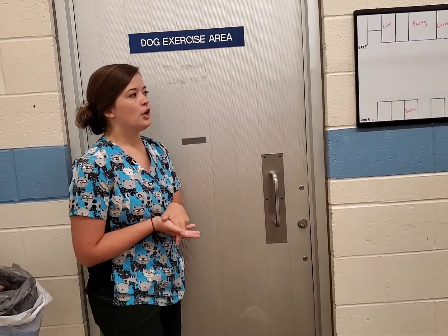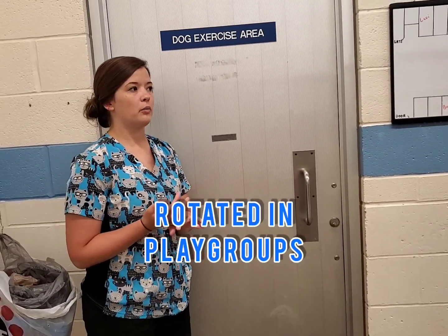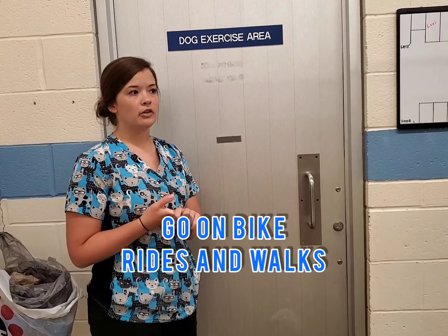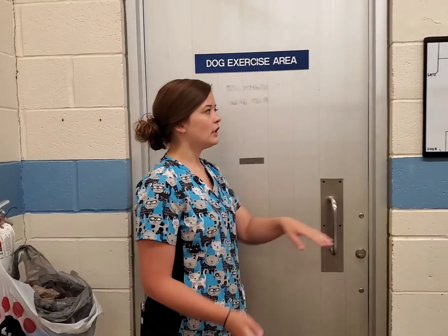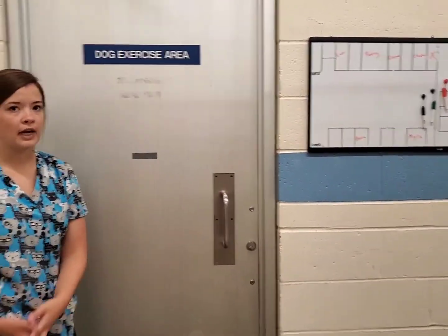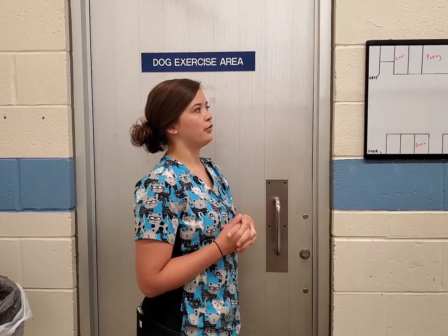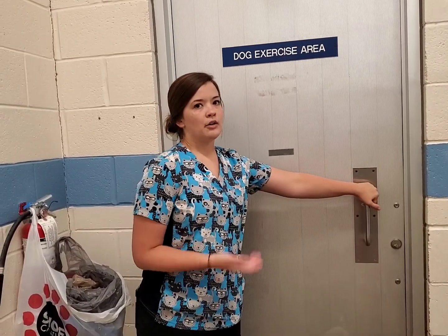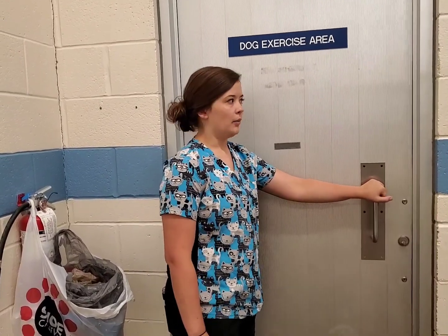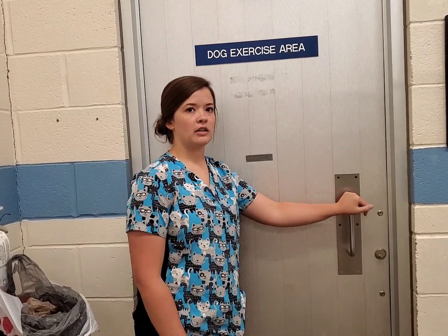outside. So every morning our dogs are out from 8 to noon. They're rotated through playgroups. They go on bike rides and walks. They get to interact with their dogs and kind of get out of their kennel and release some of that energy. Here we've got a breakdown of who should go in what kennel. There's different types of kennels outside, so sometimes we have chewers, we have diggers, we have climbers, so we have to mark who can go where and where it's safe to put them. So we'll walk outside and we'll show you everyone out there. Most of them are available for adoption, and you can kind of see the setup out here.